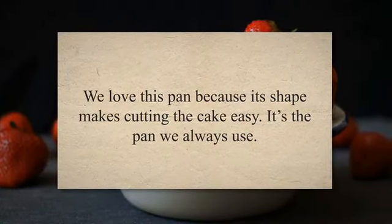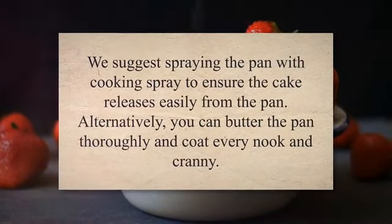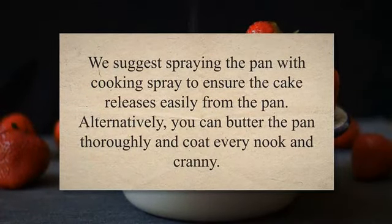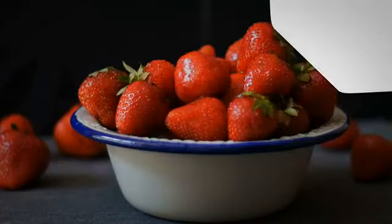Pan preparation. We suggest spraying the pan with cooking spray to ensure the cake releases easily from the pan. Alternatively, you can butter the pan thoroughly and coat every nook and cranny. Put the almond cake mixture on pan.